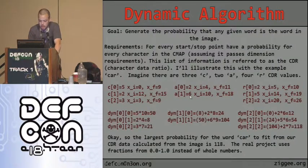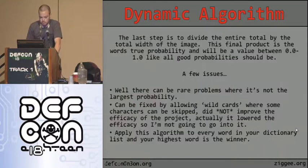Same goes for the next one. It runs from 10 to 18. It'll fit the first one and the last one, because 10 to 18 comes after 9, and after 9 here. And the highest one between those two is 50, so you add that to the final product, and so on and so forth until you have the final value, and that would be 118. So the largest probability for the word car to fit from our CDR data calculated from the image is 118, and the real project uses fractions from 0 to 1 instead of whole numbers.